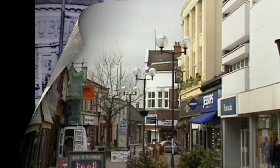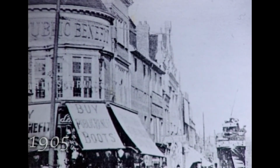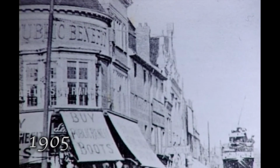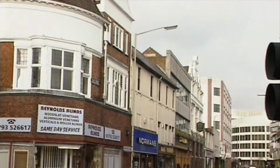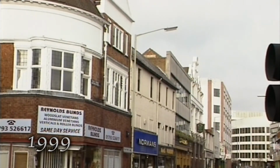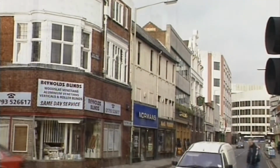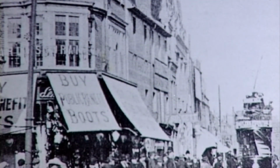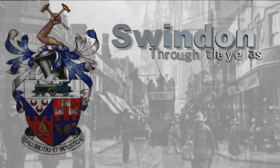Well, for our final picture, once again we find ourselves at the tram centre. We're looking east along Fleet Street at the junction with Bridge Street in the year 1905. The upstairs bay window to the left provides a reference point as the years fade away. 94 years have just disappeared. Where the crowds once shopped, the traffic now flows. In the distance, a sign of the times, as the street appears to be dwarfed by one of the many office blocks. Remembering the Swindon of yesteryear, with the help of the Swindon Society, a glimpse of Swindon through the years.